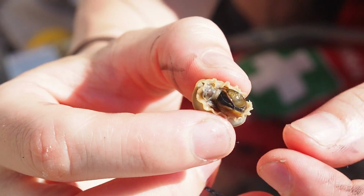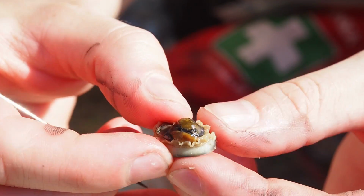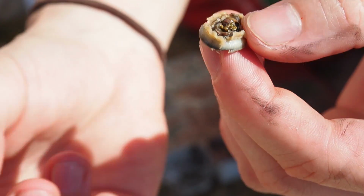This here is the limpet, and as you can see there is this black sac on the top, and you want to take that black sac and rip it off, because this is the guts that you don't need to eat.